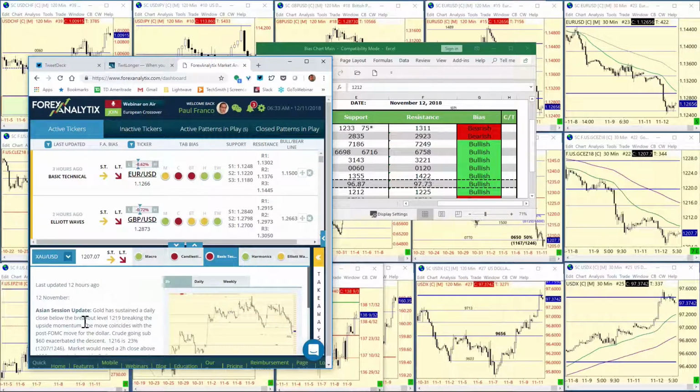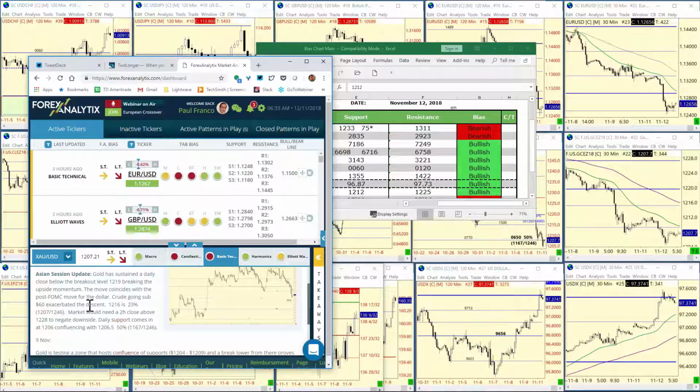Okay, gold has sustained a daily close below the breakout level of 1219, breaking the upside momentum. The move coincides with the post-FOMC move for the dollar. Crude going sub 60 exacerbated the descent. 1216 is the 23% of 07 to 46, but the market would need a 2-hour close above 1228 to negate the downside, because now that we broke that 1219, that really has broken the upside momentum. Daily support now comes in at 1206, confluent with 1206.50, which is the 50% of the move of 1167 to 1246. So we'll move into the gold right now.